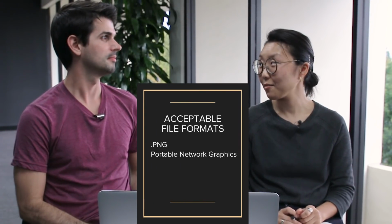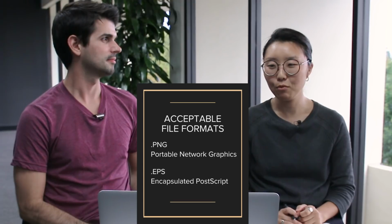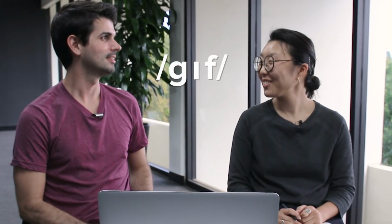They're really cool. What are some common mistakes that people make, and how can we avoid simple mistakes that you see people do? Well, one of them would be the file format. When it comes to the files that we accept for print, we accept PNG and EPS vector files. And we've certainly received many different types of files, from a layered Photoshop file to a GIF file.